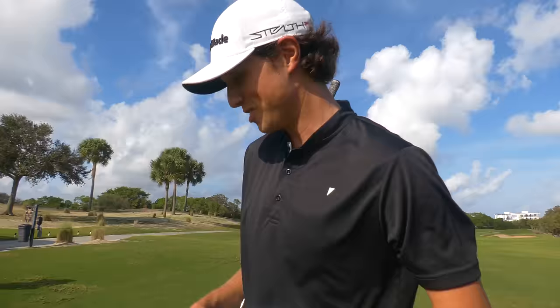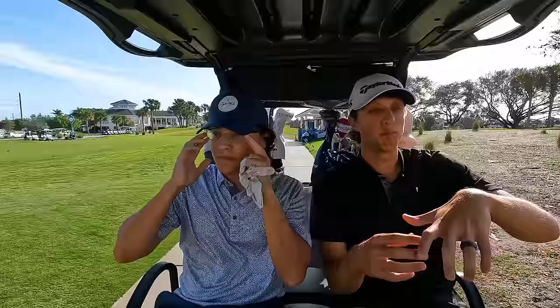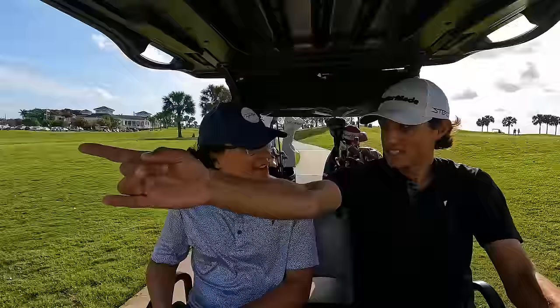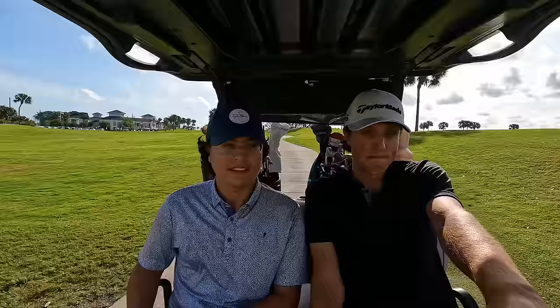Just looking out in the distance. I've heard actually a lot of people talk about this golf course, how beautiful it is. You've played here before though, right? I've played here, I think it was like 5 years ago. I just remember it being right on the water here. Here's the intercoastal, so boats are going by. Tennis courts right here if you're a member. You got tennis courts on the right, you got a range, you got a beautiful clubhouse. Yeah, this place is pretty darn nice, dude.